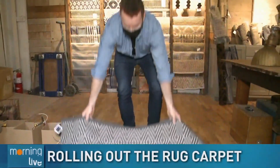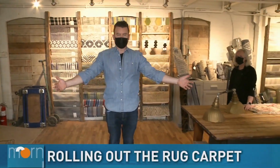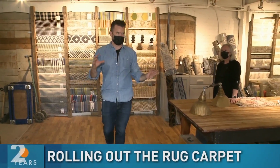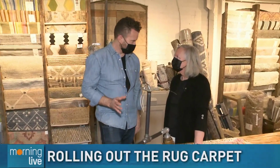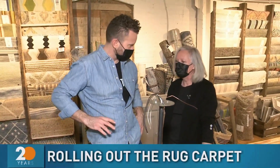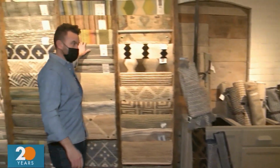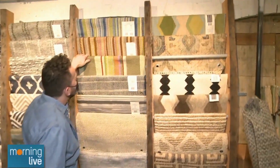Good morning. We are rolling out the rug carpet for you here at Graham & Brooks because their fancy new space is back up and running. We're in the design area back here with Lorna, and rugs are big for you. What's unique about your rugs? Well, we have lots of samples of our rugs, and people can take their carpet samples home, see what they look like in their house. So they're not just rugs. You could carpet your whole house with some of these. What's the brand? It's called Dash and Albert.